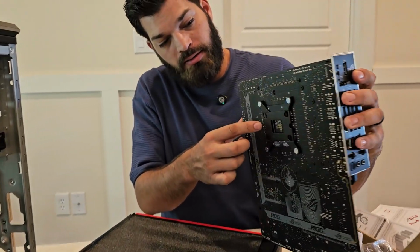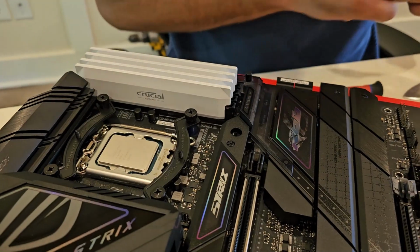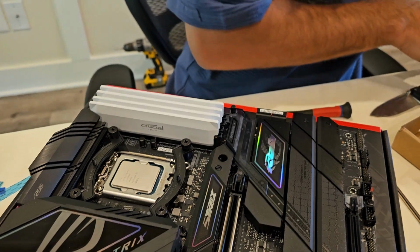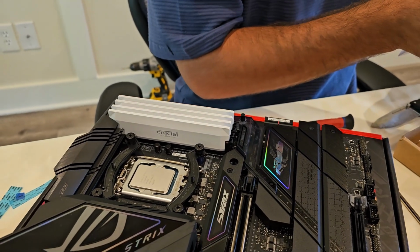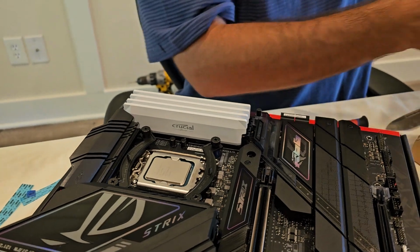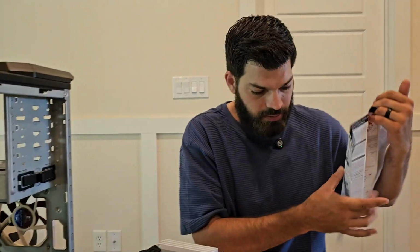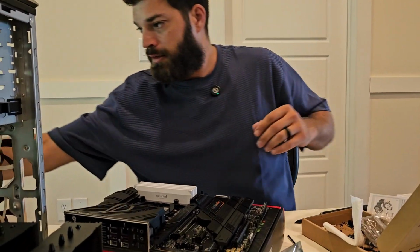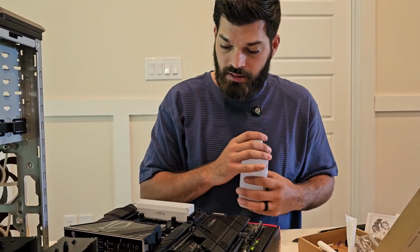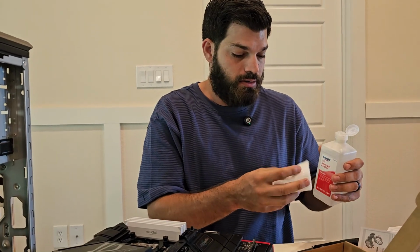You get the mounting plate on the back. You stick it through, and you screw both of these other mounting bars on top and screw them down. Again, I won't walk you through every single part, but read the instructions because there's very specific things we need to do. Now I'm going to clean the CPU, even though it's brand new, with 91% isopropyl alcohol.